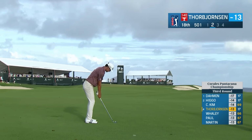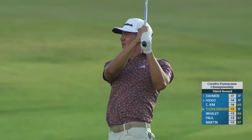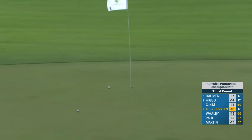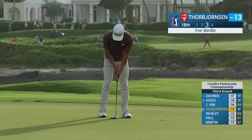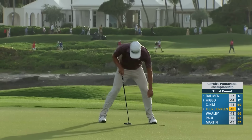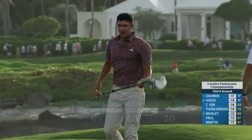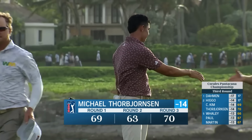Great view from behind, just trying to start something down that left side. Boy, he just flushed this. It's going to be a little left of the hole, but it looks pretty good. Oh, same thing he did yesterday. And he's going to take a lot of momentum into tomorrow. 70 on moving day. He's at 14 under. Part of that group T2, 3 back of Dahmen.